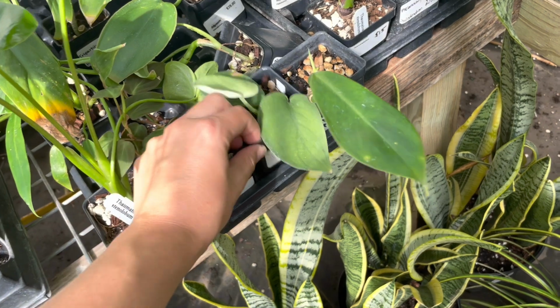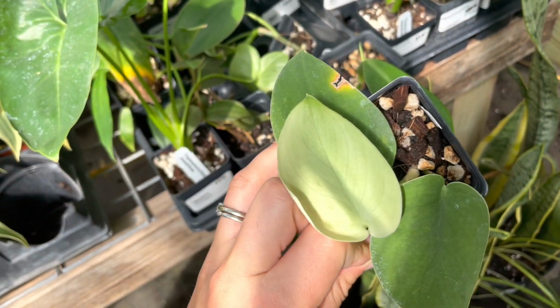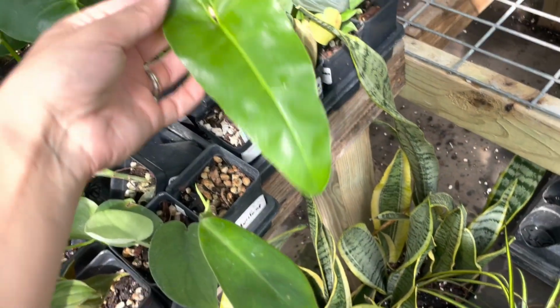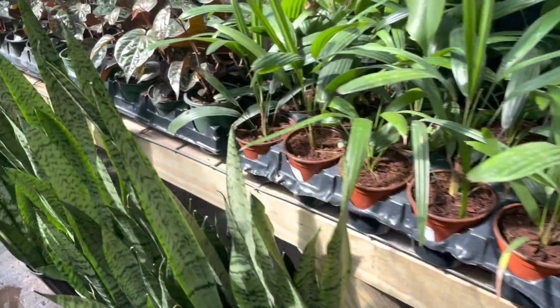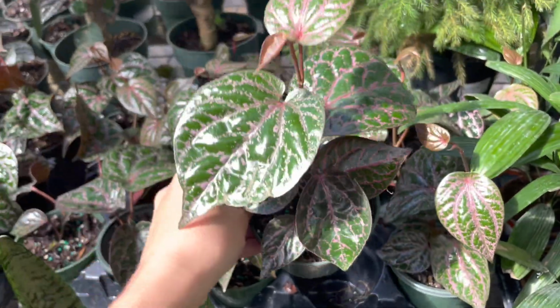And over here, they also had a few random things, little jade satin scindapsus, which was looking super cute. I don't know, they always have little odds and ends of rare plants or uncommon plants. So it's really nice to just look through and see what they have, because you never know what you'll find. It also looked like they had gotten a fresh shipment of these cute little pipers.